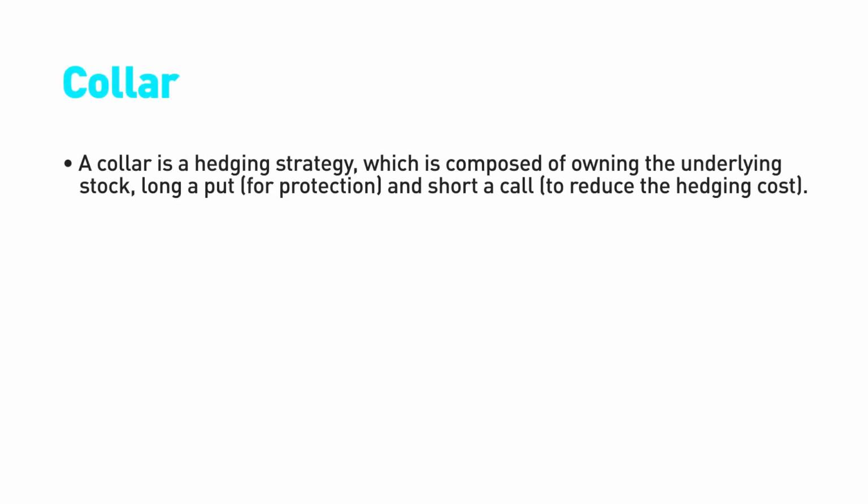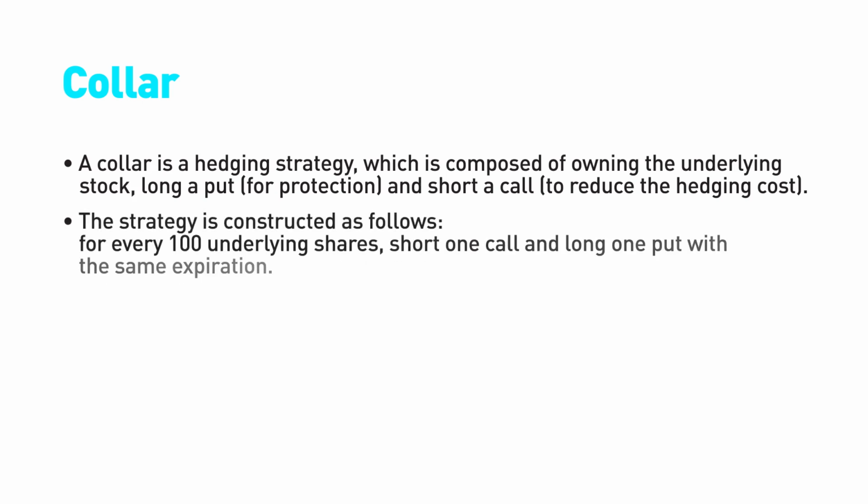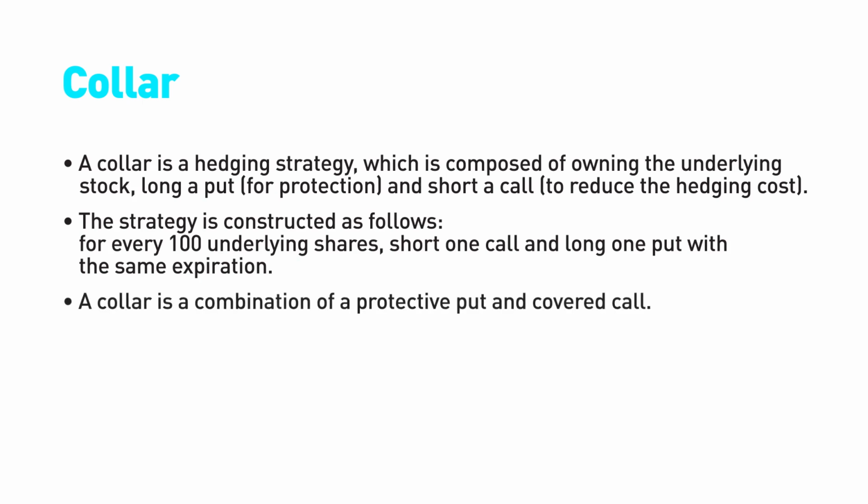A collar is a hedging strategy that involves holding the underlying stock, buying a put option for protection, and selling a call option to reduce the cost of the hedge. For every 100 underlying shares, we sell one call option and buy one put option with the same expiration. This means that we have combined a protective put with a covered call.